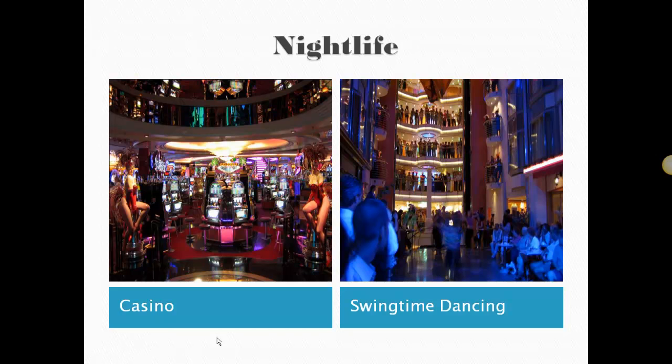The casino, again, Royal Caribbean do casinos in a big way. This one has 300 slot machines or pokie machines. You've also got your table games like your baccarat, your blackjack, obviously roulette and other little games in there as well. So that's a real hub of entertainment of a night time if you like a bit of a flutter.